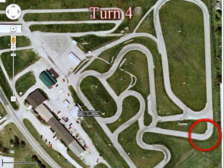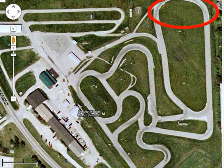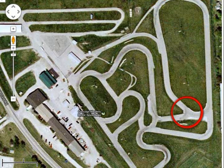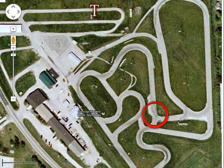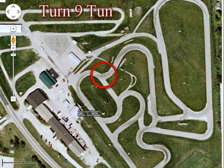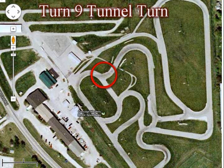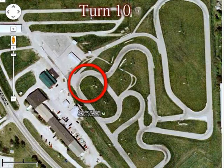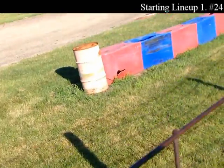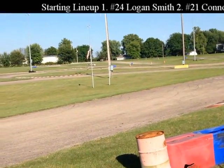They'll get a short break when they get to turn 4, a quick left-hander, full throttle all the way to turn 5, Talladega corner, a monster of a turn as they'll be full speed there. And then to turn 6, possibly the hardest braking zone in the Cup at the end of that long straightaway. Then to turn 7, a quick right-hander. Turns 8, 9, and 10 all kind of work as one. Turn 9, the tunnel turn, has a bump in it there, and drivers will be fighting that all day to get the cart to handle. To work out of turn 10, the final corner, come back along to the start-finish line.